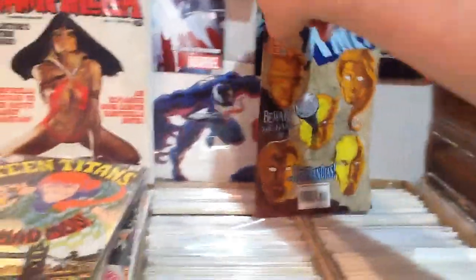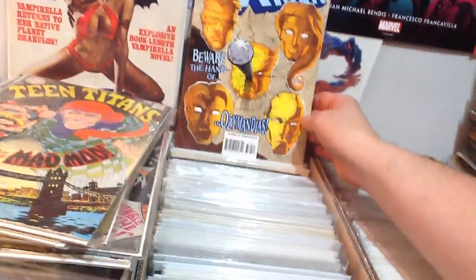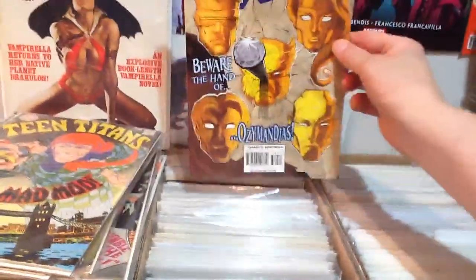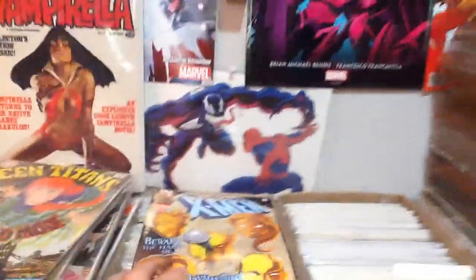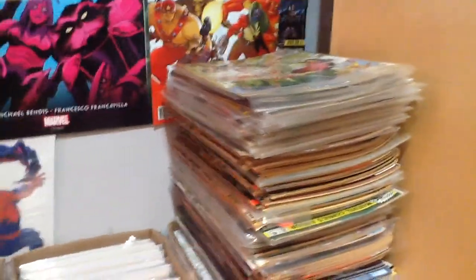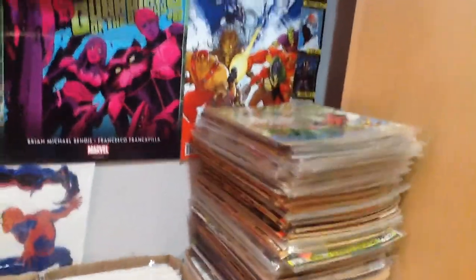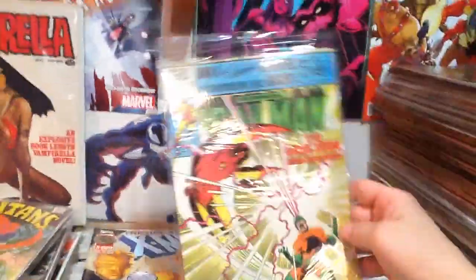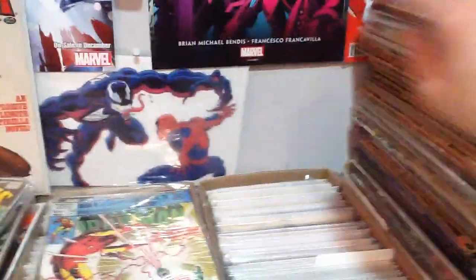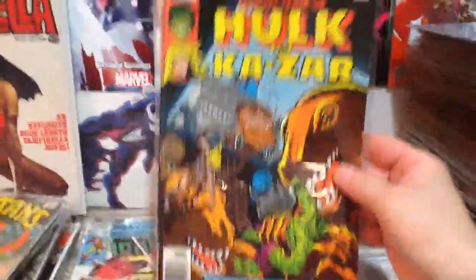This is a book that I got from one of the dealers outside. I've seen this in a ton of people's videos. First appearance of Ozymandias, and I've got to get some bags and boards quick. Just got so many things to put away. Most of the stuff you see here is not bagged or boarded as well. So we got that, and we got Iron Man number 154, Marvel Team Up number 104, Hulk, Kazar.